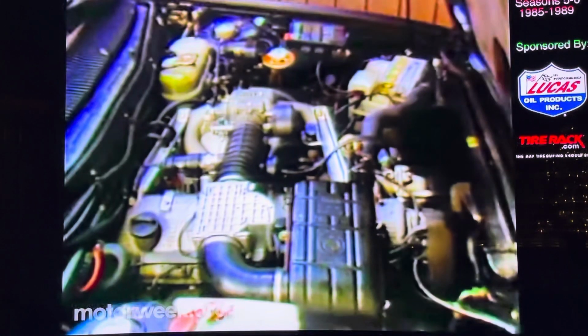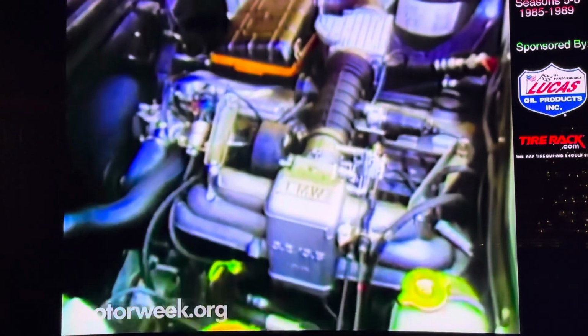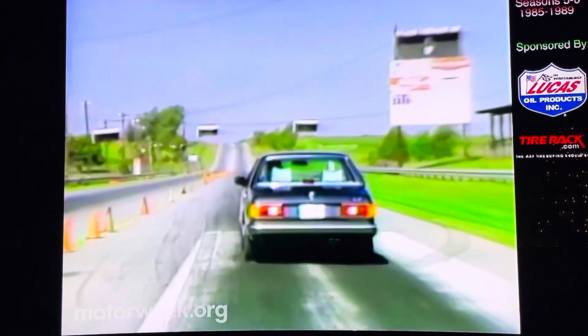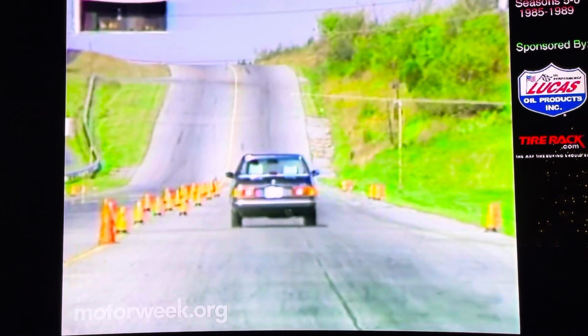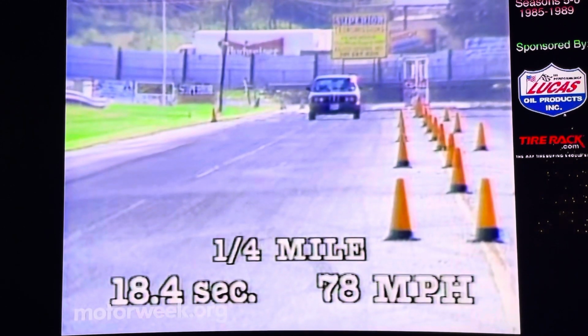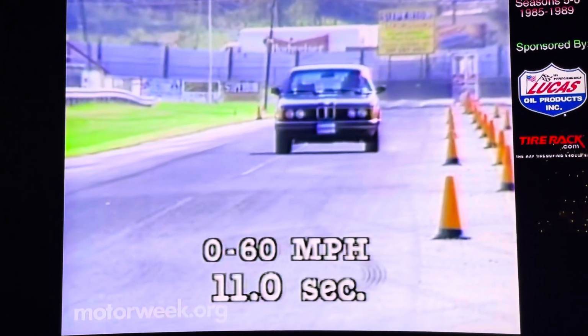It means power too. For that, the L7 has a 3.5-liter inline 6-cylinder. It's fuel injected and makes 182 horsepower with 214 pound-feet of torque. It's one of the smoothest 6-cylinders around and makes a delightful turbine-like growl when you mash the accelerator. But we wonder if it has enough oomph to pull the L7's 3,700 pounds. Quarter-mile time was a mediocre 18.4 seconds at 78 miles per hour. 0 to 60 was average at 11 seconds.